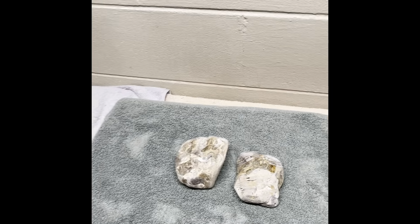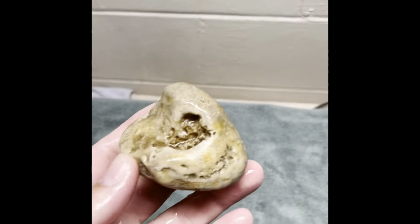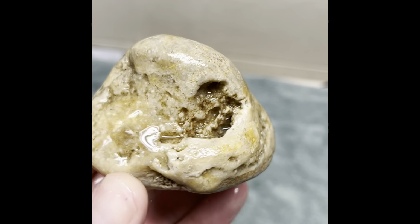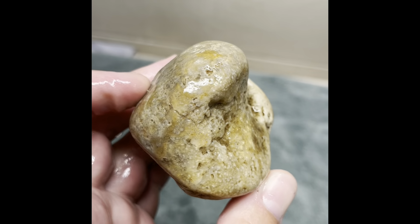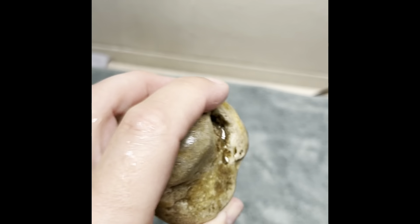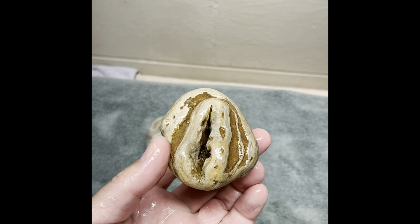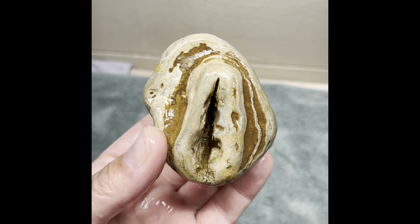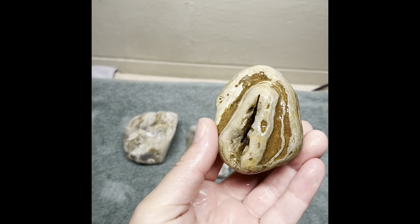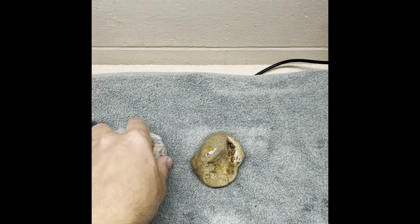This one I found on the way back to the car. Probably not a stromatoporoid, probably just layers of algae it looks like on here, or maybe some other type of fossil, but the other side is what I saw when I was walking towards the car. It's this side, which I don't really know what that looks like. Can't quite put my finger on it, but that's how it was looking at me from the ground. So kind of a strange one.